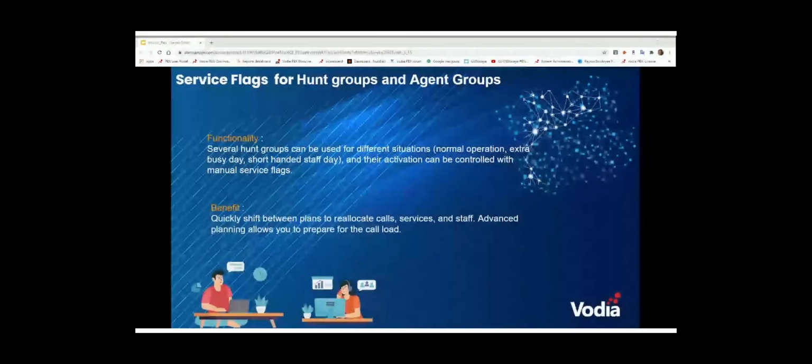If you have hunt groups or agent groups that serve different purposes, such as normal day, extra busy day, a shorthanded staff day, you can manually switch to the hunt group you need at any time. Quickly shifting between plans can allow you to reallocate calls, services, and staff on the fly. And again, it's just the one service flag account that can be used for different groups, users, and auto attendants. From a programming standpoint, it makes it easy to set up. Build your users and groups, and then give someone permission to activate that service flag based on the needs that day.